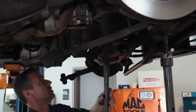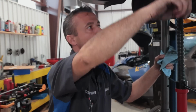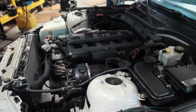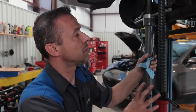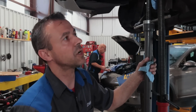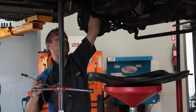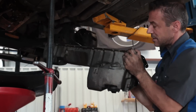So usually we use a cross member support on top, but this being so round, there is no way we can use that tool, so I decided to use 3 pole jacks, 2 to hold the engine up front and 1 for the transmission. Just extra precaution, you know, just in case. So I'm just gonna take all the screws out, drop the oil pan, and we put the new gasket. And there you have it.